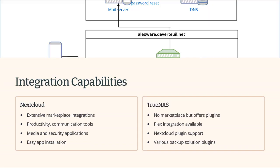Nextcloud offers numerous integrations via its marketplace, including for productivity tools, communication, media, and security apps. TrueNAS, while not featuring a marketplace, offers plugins for various services like Plex, Nextcloud itself, and backup solutions, providing flexibility in its usage.